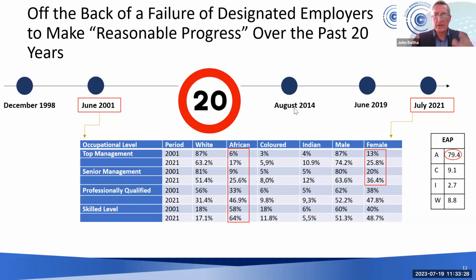Well, colleagues, if we purely look at it from a data point of view, organizations have been dragging their feet. If you look at the last 20 years, just as an example, at top management level, African representation has increased only from 6 to 17% at top management. That is an 11% increase over 20 years. And if your maths is as good as mine is not, you'll see we've only improved and progressed at 0.5% per annum.